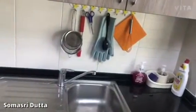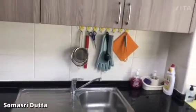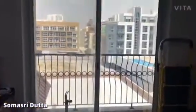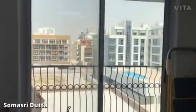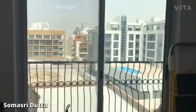This is the cleaning, dish cleaning area, you can say. I have a balcony from the kitchen. Actually, I have 3 balconies in total. I will definitely take you to the balconies.